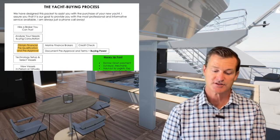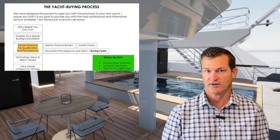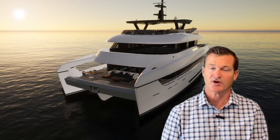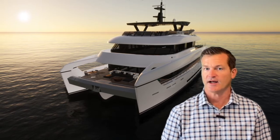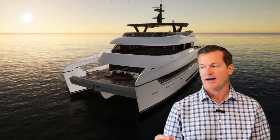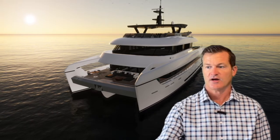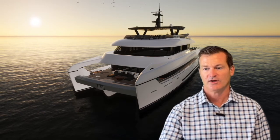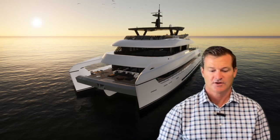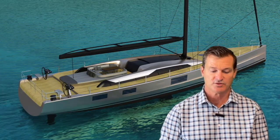Now, we do require upfront for you to define your financial parameters. In this, there's two things: you can get pre-qualified and pre-approved. We encourage you to do this up front, and we can set you up with marine finance brokers to go through their parameters. They can run a credit check on you, get you pre-qualified, and then when you're ready, pre-approved for a specific vessel. Why that's important is that it is buying power. Oftentimes when we place an offer, it can be subject to finance, but it's a very weak offer if you have to go to the table and negotiate and not have your finance approved. We're going to talk more about that later, but we do require that up front.